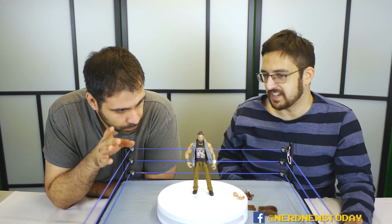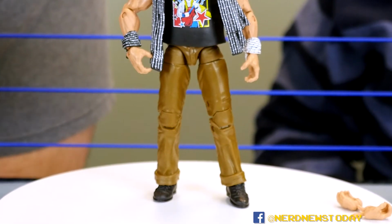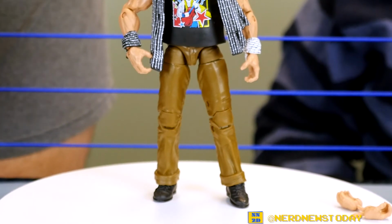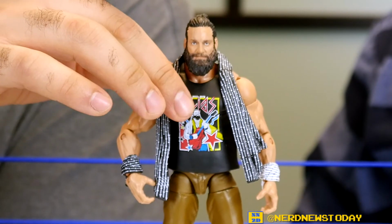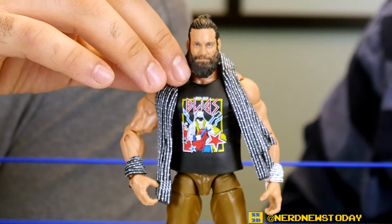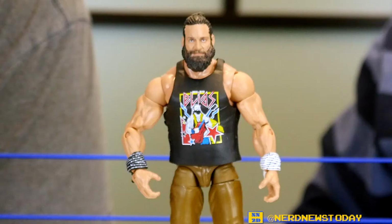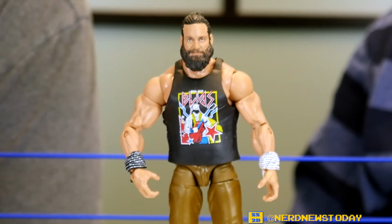Got his body, which is basically a John Cena body, just the big buff body. Even the pants have nice detailing to it, with the cuffs up, the bottoms rolled up, the boots. The scarf is nice. It's an easy one that you could just drape right over him. It's not bad, but now, let's get to the shirt. It looks nice, and it's very nice and detailed.